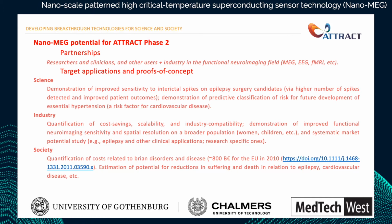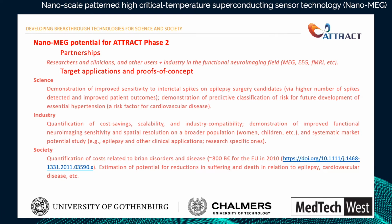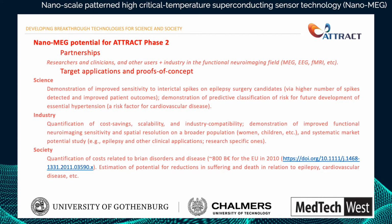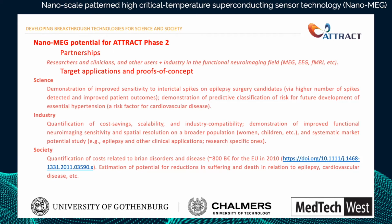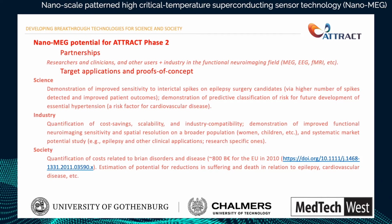The first is a demonstration of improved sensitivity to interictal spikes on epilepsy surgery candidates via a higher number of spikes detected and improved patient outcomes, as well as the development of a predictive classification of risk for future development of essential hypertension, which is a risk factor for cardiovascular disease. To the industry, it is clear that our MEG has a high potential for cost savings, scalability, and industry compatibility as compared to what's on the market today.